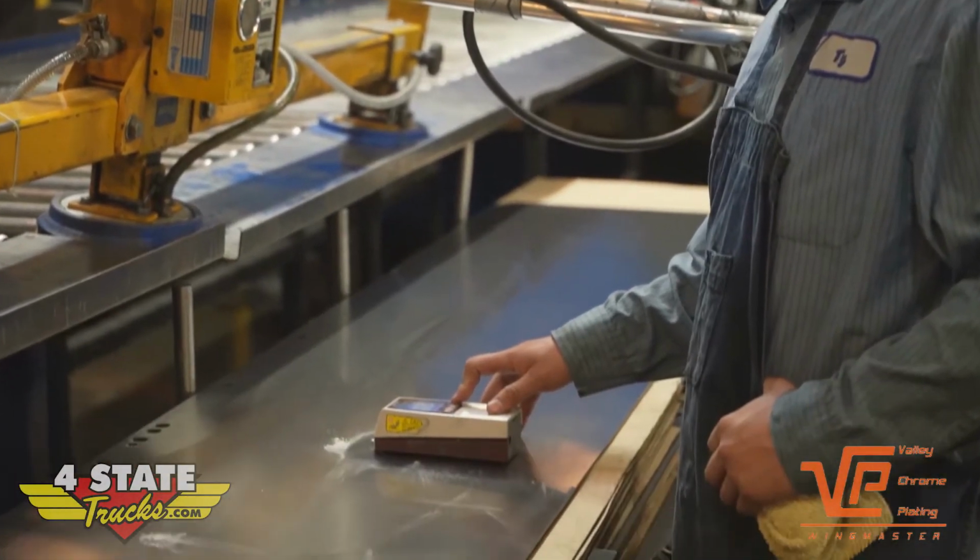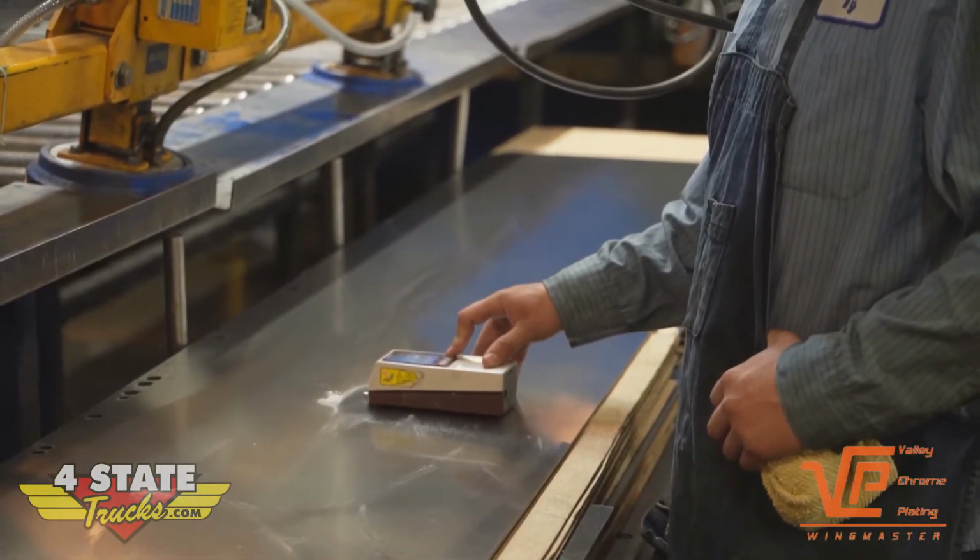So as the parts come out at the end of the line, we'll actually take a reading of the polishing finish with a tool that tells us if the finish is good enough to be plated. In the old days when we polished out here as teenagers, it was all visual. You'd get to know what a good finish looks like. Now we get to employ a little bit of science to help us so we can ensure that we're being as efficient as we can. When that part goes to plating, it's ready to get that chrome put on it.